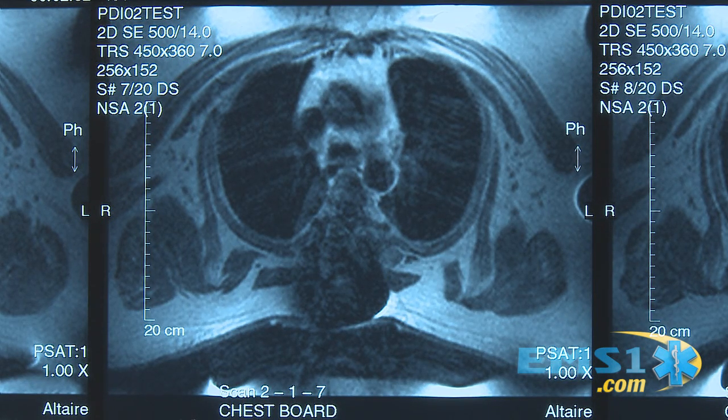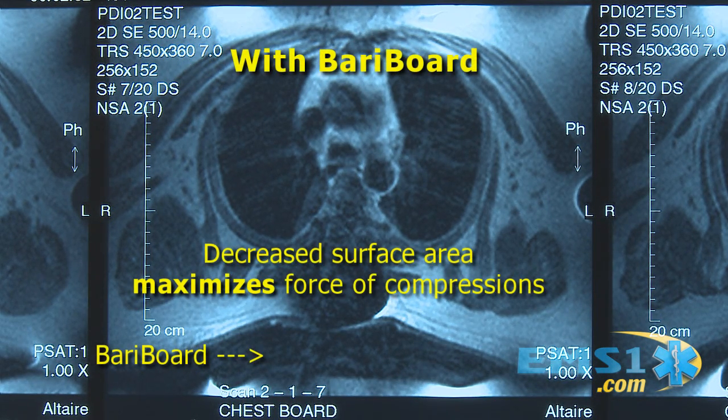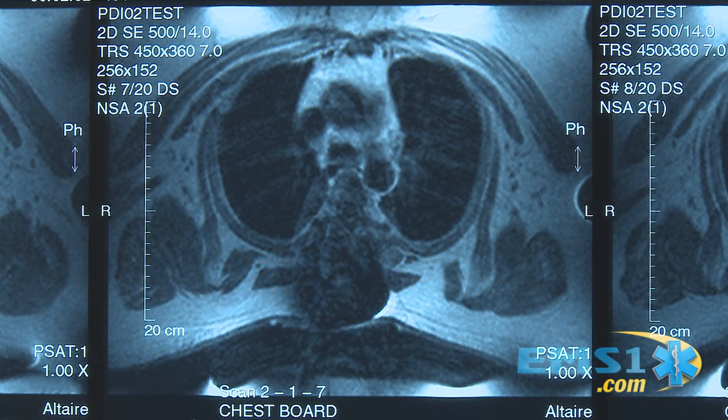We can see the raised area of the BariBoard creates a smaller surface area, elevating and supporting the chest cavity, focusing our efforts on the sternum to the spine area, right where we need it. By doing so, the CPR provider may be able to perform quality compressions, maintaining proper depth and force.